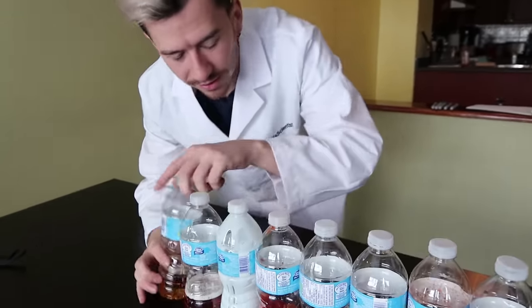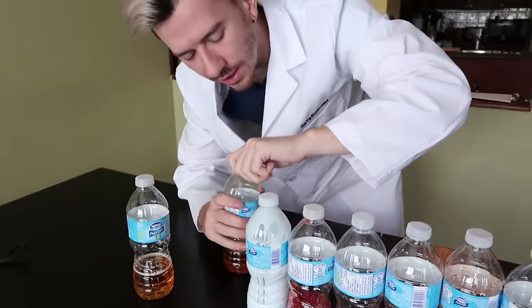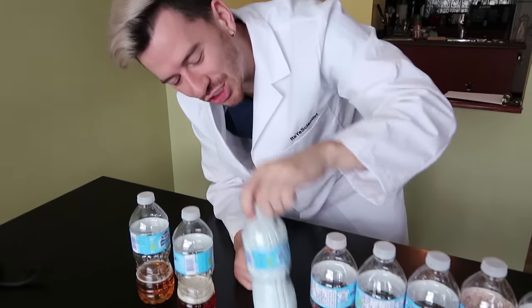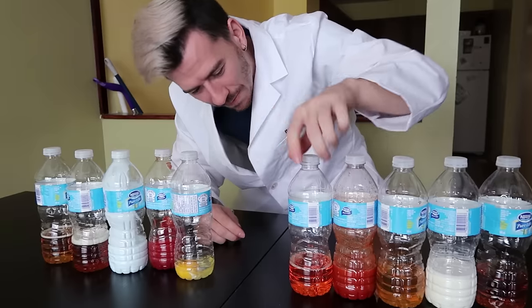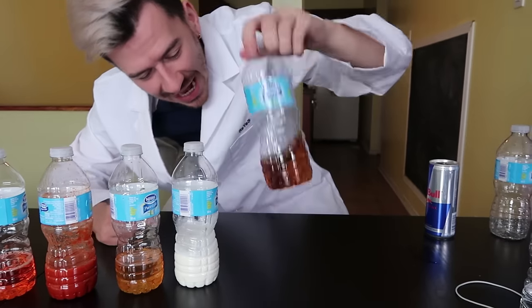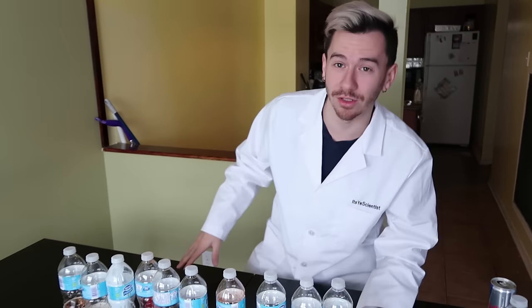Starting on this side here. One sec, I don't remember what this is. I forget, we got a lot of liquids today. So we've got Red Bull, beer, shampoo, ketchup, a raw egg, dishwashing soap, sriracha, honey, milk, and last but not least, rum. And of course, we do have some water. If Bongo gets here in the next 15 minutes, we might do Coke as well, but he's not here yet, and I'm too lazy to go get Coke.